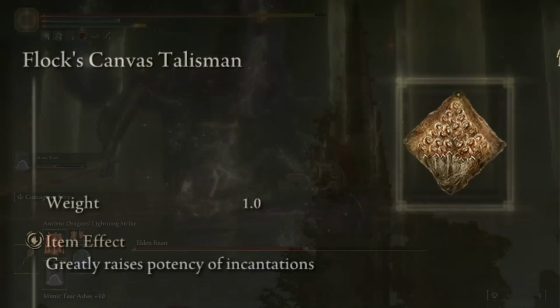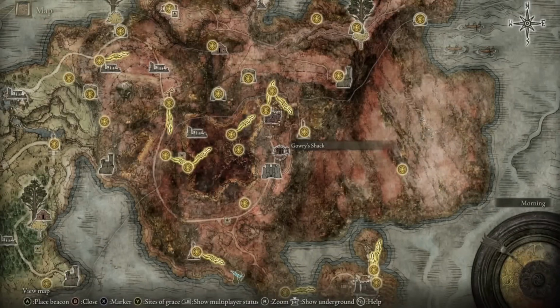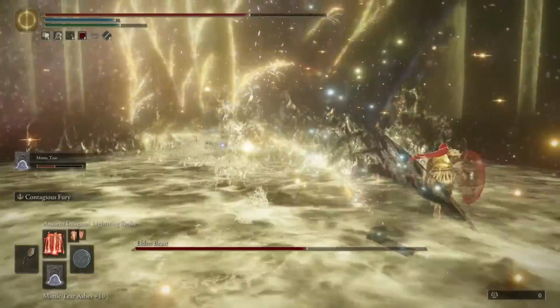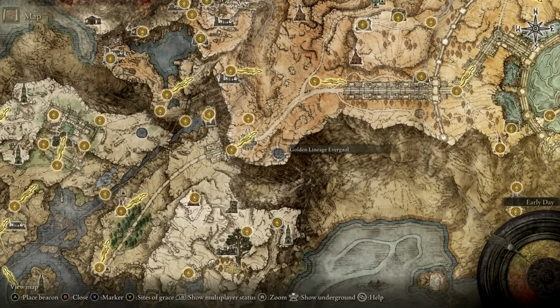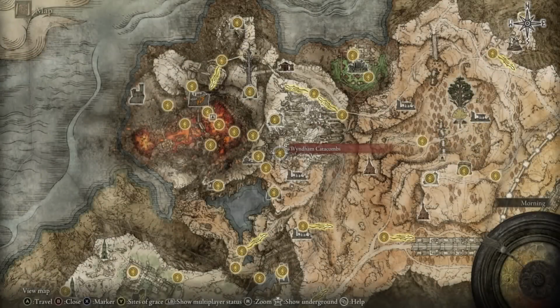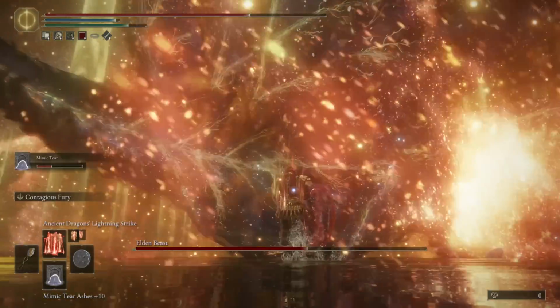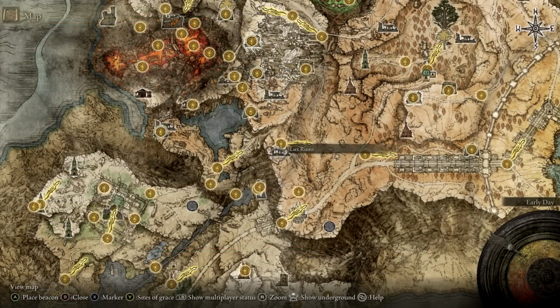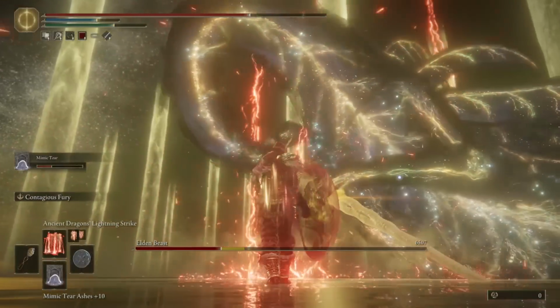Onto talismans then, the Flock's Canvas Talisman is dropped by killing Gowry in Gowry's shack in Caelid, but only once you finish the Millicent questline one way or the other. The Godfrey Icon Talisman is dropped from the boss in the Golden Lineage Evergaol directly southeast of the lift in the Altus Plateau. The Lightning Scorpion Charm is in the Imp Statue sealed door located in the Wyndham Catacombs on Mount Gelmir just after starting your approach from the south. And then the Ritual Sword Talisman is in a chest behind the boss of the Lux Ruins, also in the Altus Plateau. The boss room is in the northwest of the area down some stairs.